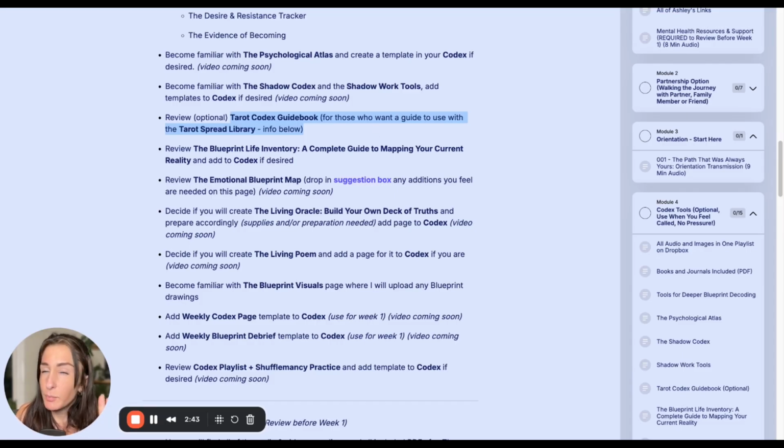This is essentially like book 2 of the Blueprint of Tarot, shortened way down. It's meant to be almost like a tarot guidebook that you'd get with a deck, but it's one that you're getting with the course, and it's meant to show you it from a blueprint type lens. There's also a tarot spread library that you can use the guidebook for if you need to. If you are not familiar with tarot, you do not have to use the guidebook. You can just use the tarot spread library, but there's a lot of spreads in there that will help you dig deeper if you choose. It's not required. It's only optional. If you choose, you can add that to your journey as well.